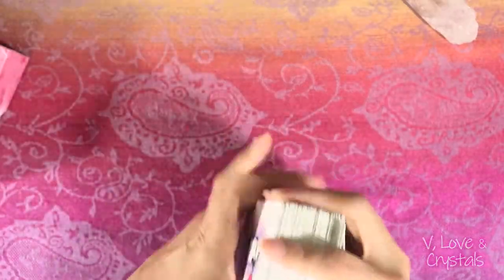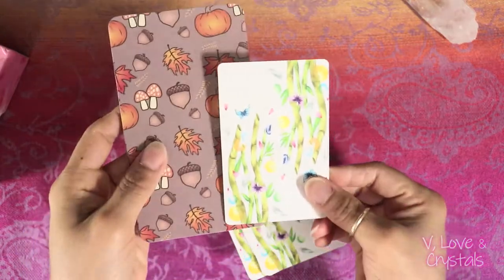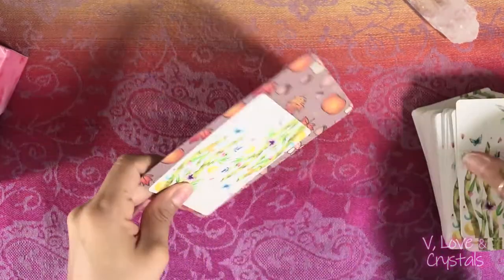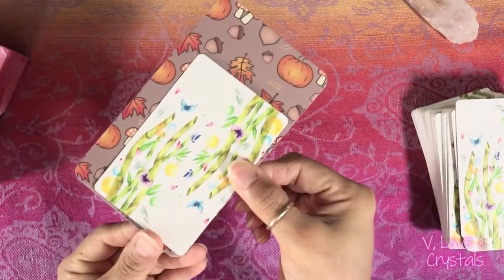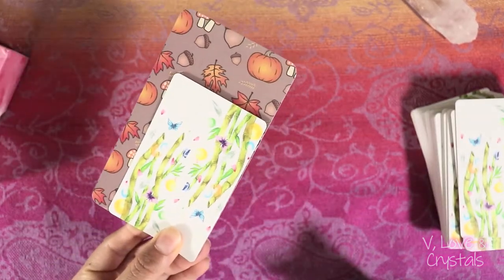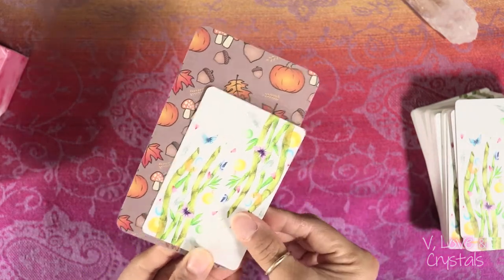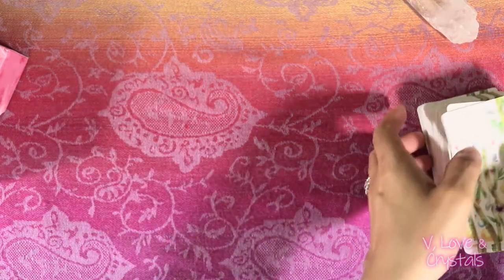So if you compare them to a tarot card, this is the only thing that's next to me right now. This is my Autumn's Delight Oracle, and it's regular tarot size, 2¾ by 4¾. So it's smaller than that. It's really cute. It's perfect for your hands. I love how sweet they are. They would go great with my Autumn's Delight Oracle. They would complement that.